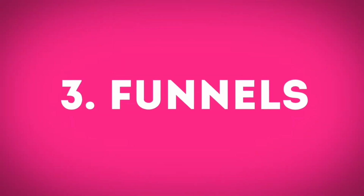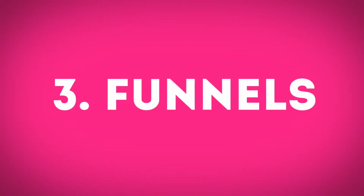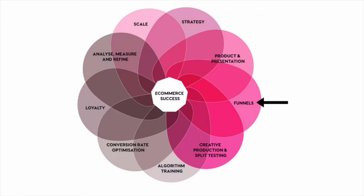Third stage in our 9-step process for scaling e-commerce brands profitably is all about funnels, and that's really about the structure of an advertising funnel. It's all about running tiered campaigns and again using a multi-channel strategy.